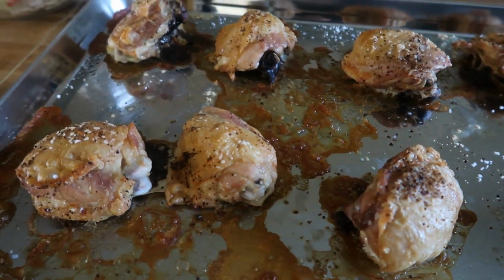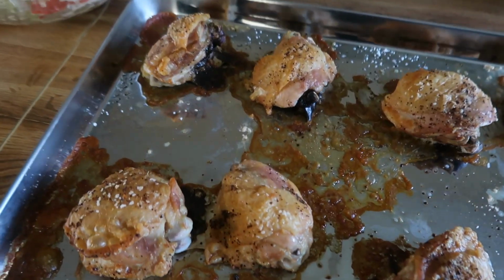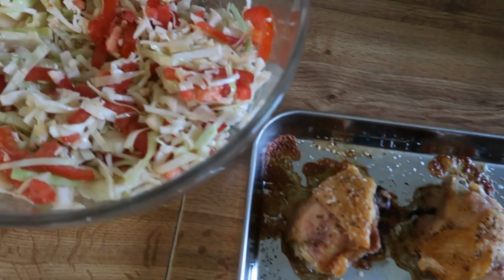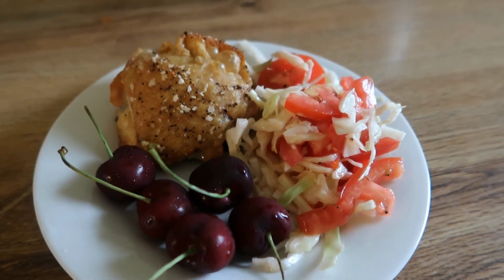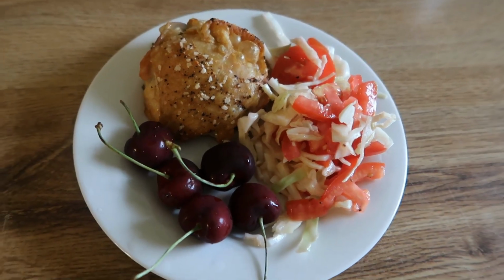I had plenty of leftover cabbage, so I just went ahead and turned it into sauerkraut. We ate the chicken thighs and cabbage tomato salad with some juicy sweet cherries, and everyone was happy.